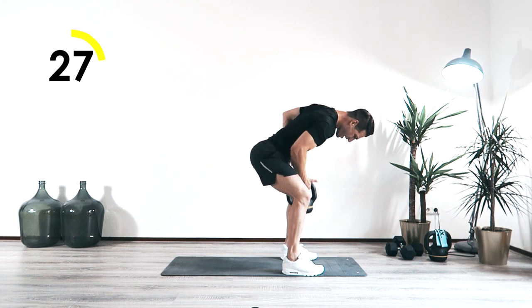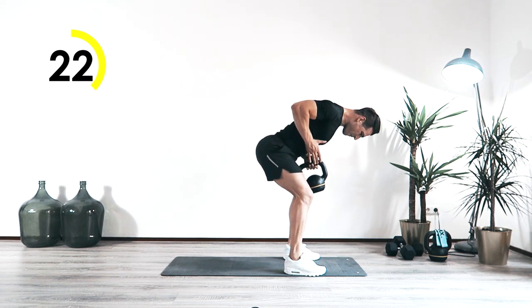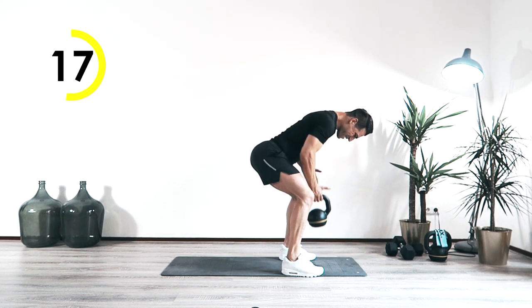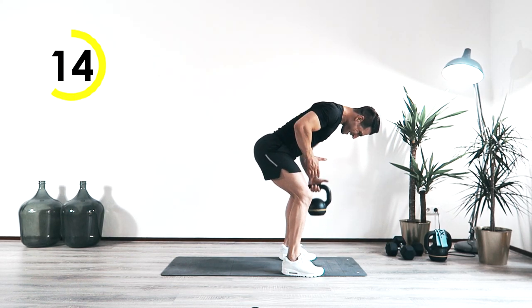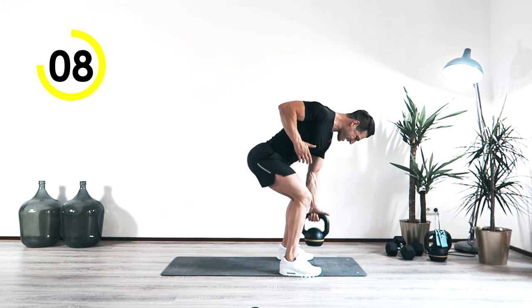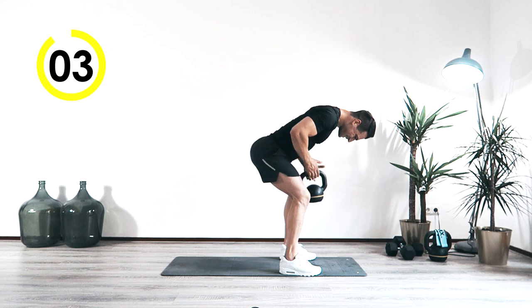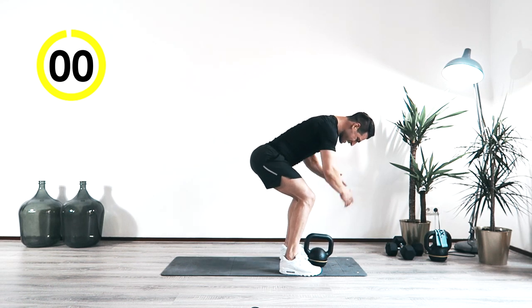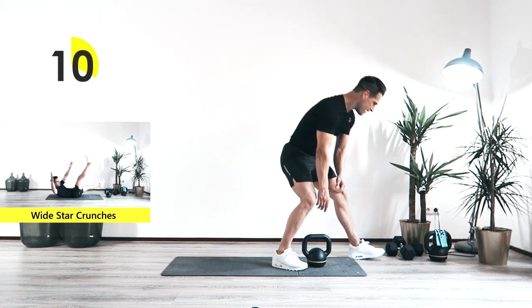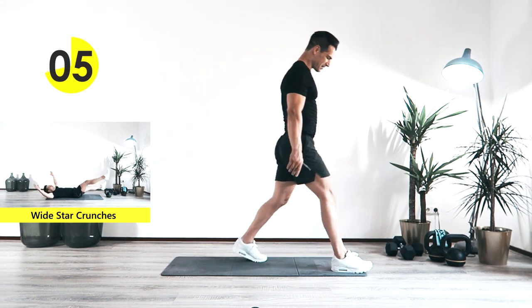Jump up. One, two, three, four, jump. One, two, three, four, jump. One, two, three, four, jump. One, two, three, four. Legs are coming up. One, two, three, four, jump. Touch, we're putting the kettlebell on the spot that it belongs.